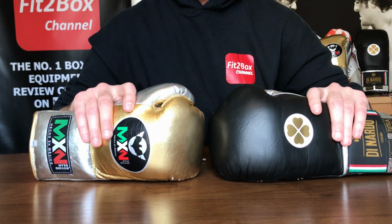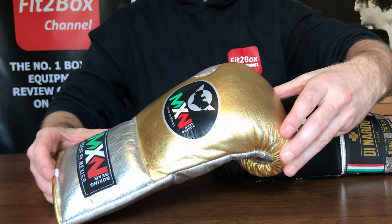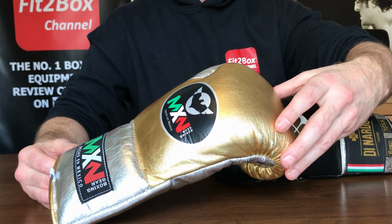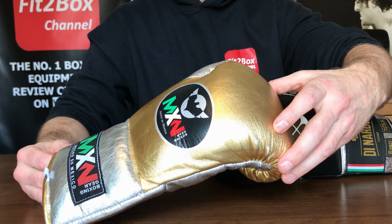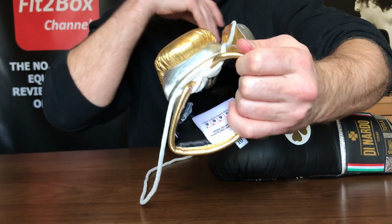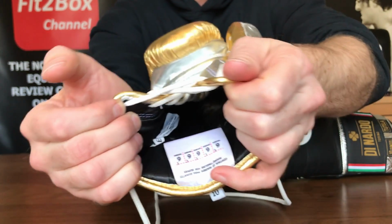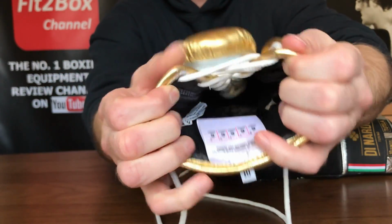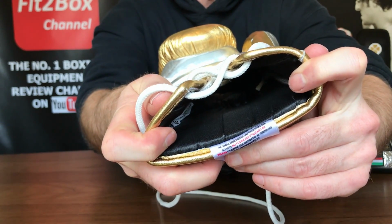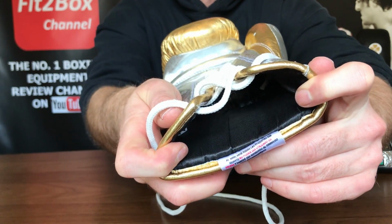Then we come to round number 8, comfort. This round is a strong round for the MXN. The thumb and the fingertips are very comfortable. I'd say a little more comfortable than the Nardo in the thumb and the fingertips. Inside, if I show you the lining, is a soft lining inside there. Okay, and then also, let me just move that label out of the way so you can see that soft lining. But a very comfortable glove with a lovely lining. These come in 8 ounce and 10 ounce.